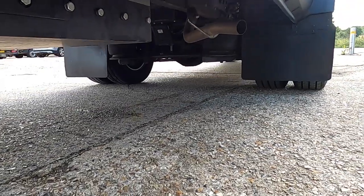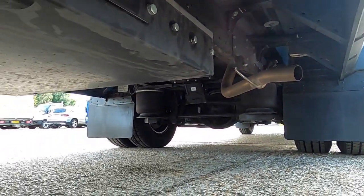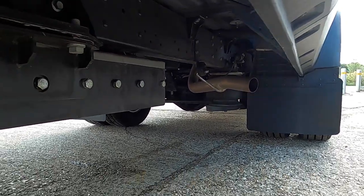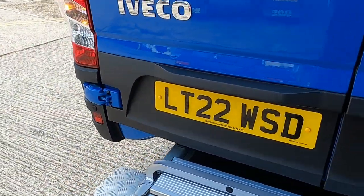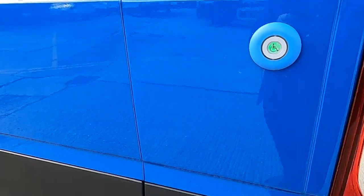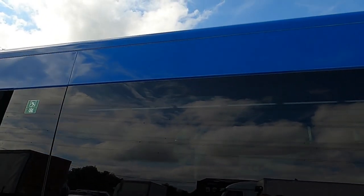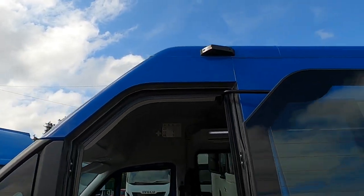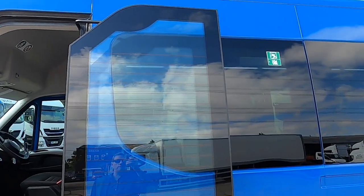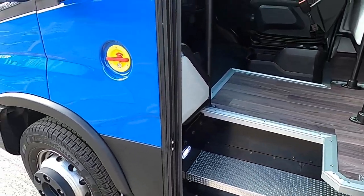Taking a look underneath the vehicle, as you can see, the exhaust pipe is there. You can just about make out the airbag setup at the rear. Got your wheelchair request button, exterior of the vehicle, marker lights, front and rear. Tinted glazing throughout. The electric plug door does have heated element in the window. We also have heated electrical mirrors.